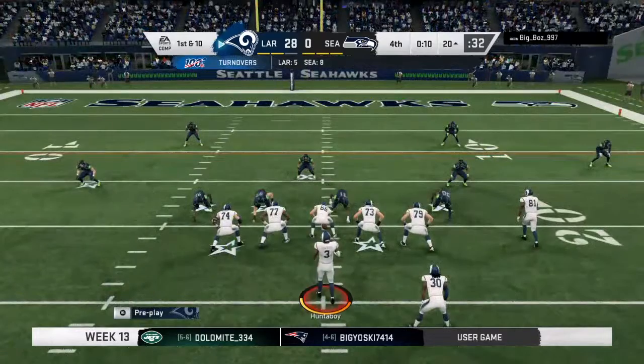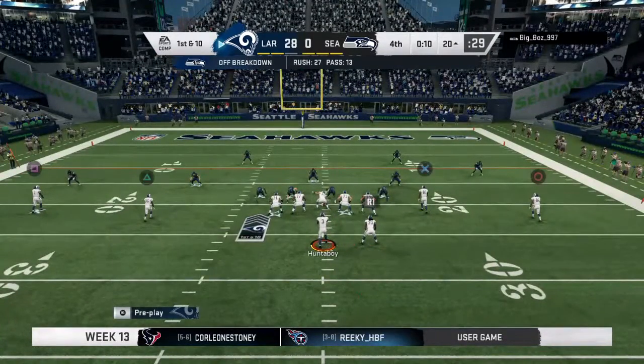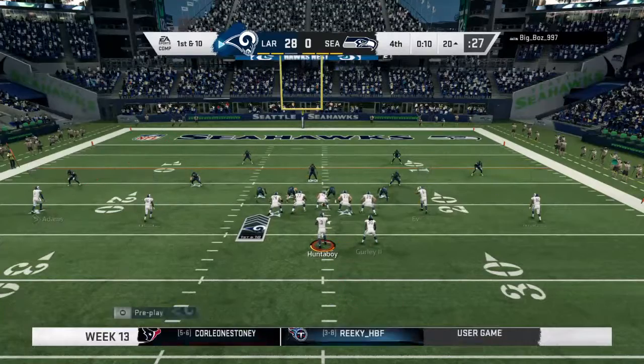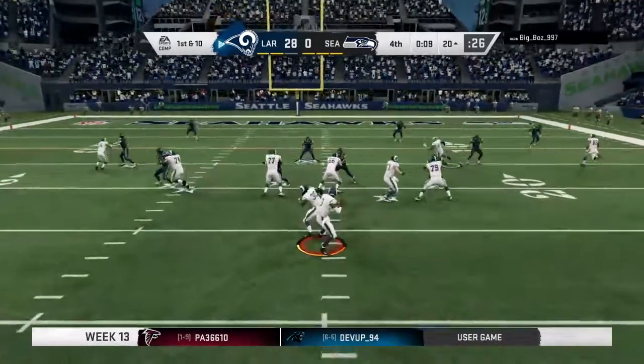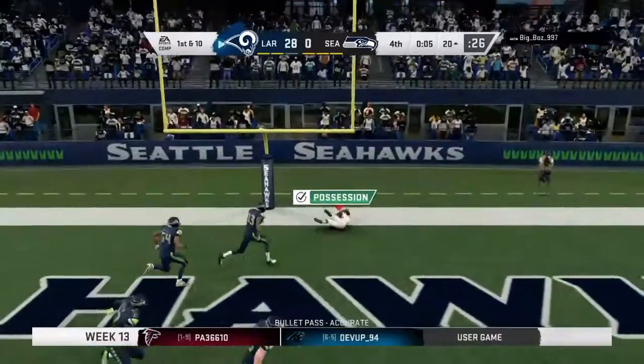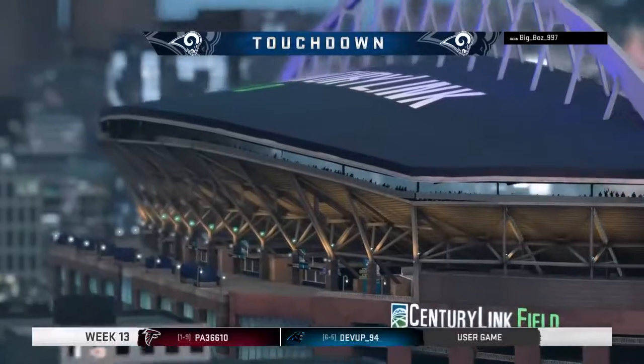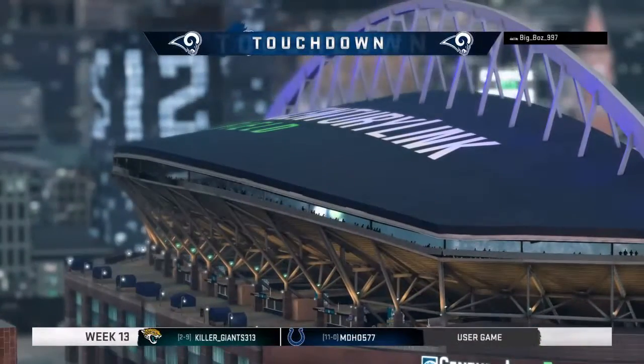Let's go. Tighten up. Off the play fake, he'll look to throw, and give him another six. It's caught for a touchdown, and the blowout continues.